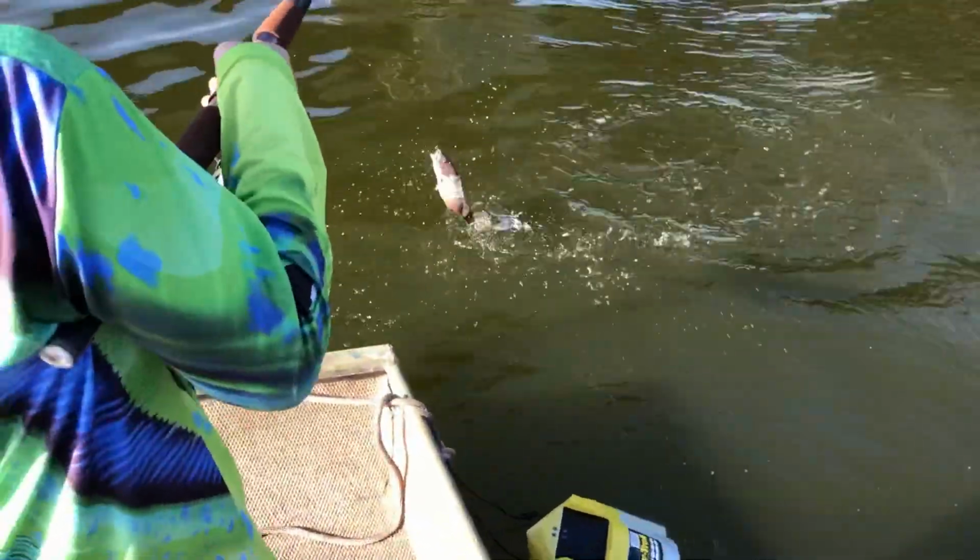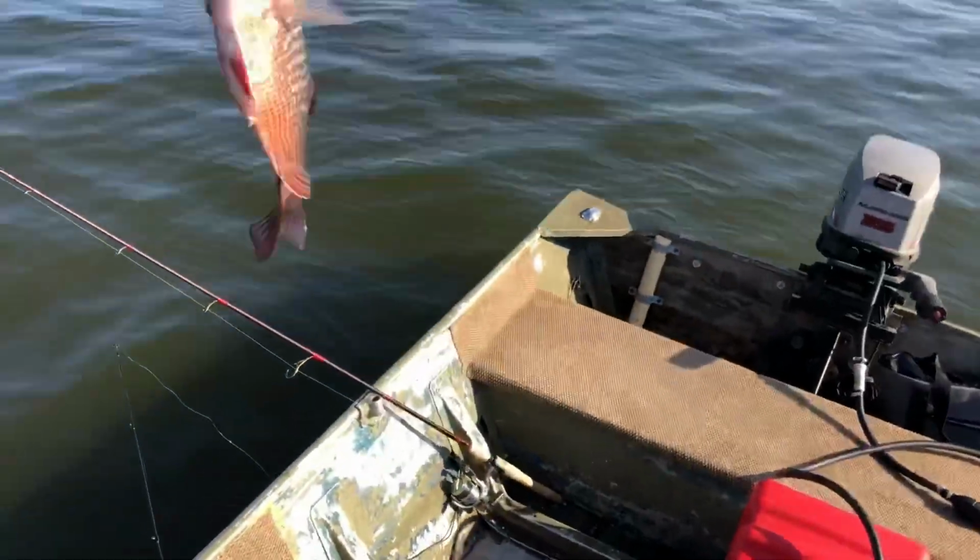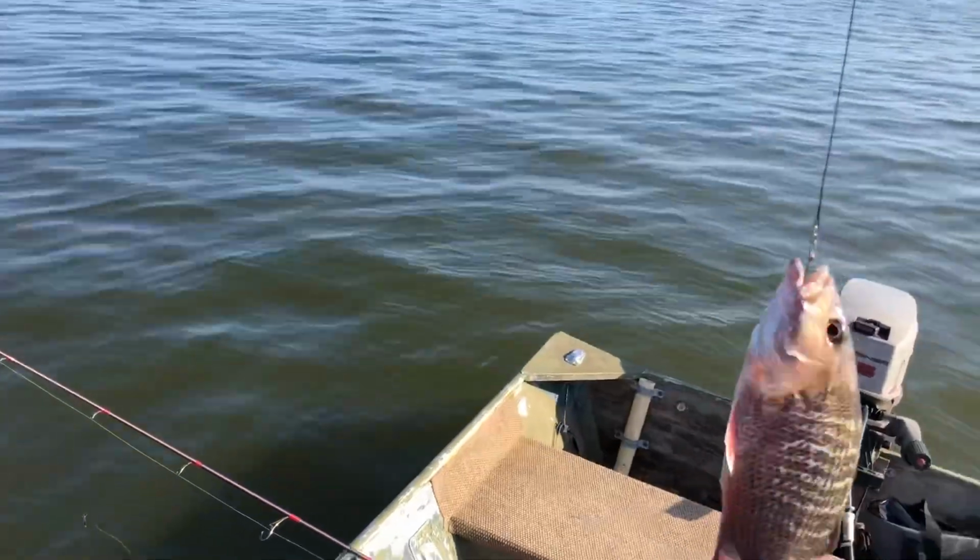Catfish. Ooh. Big one. No, mangrove. No, mangrove snapper. Mango, get in the boat. It's big enough. It's big enough to keep. Yep. It's big enough. All right. Just when I said we were about to leave, we're deciding to stay.